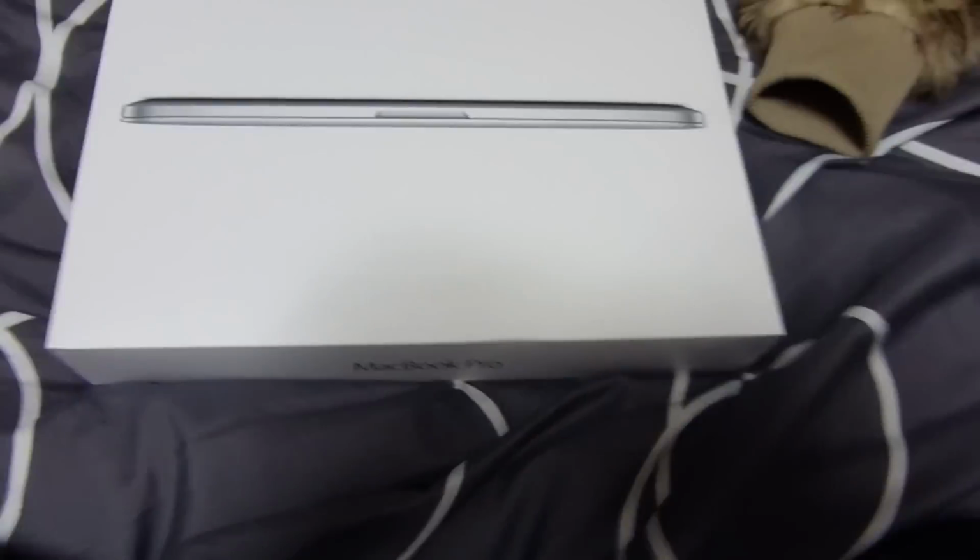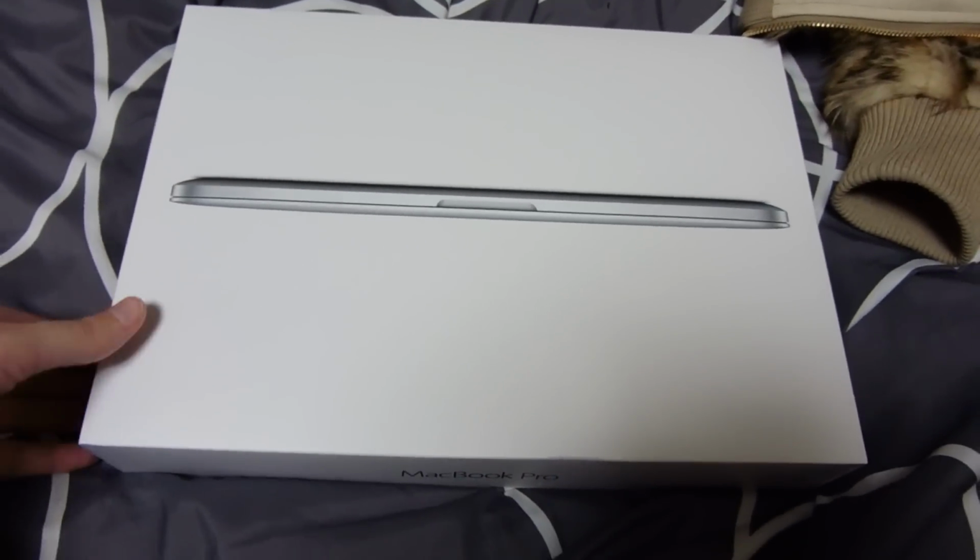Okay, back at Sharla's, and now I'm going to show you my new computer. It's pretty awesome. I actually got a really nice deal on it. It's a brand new 2014 MacBook Pro, and I got it for about $1,000, which is amazing. So I'm really excited. All right, so here is the box.